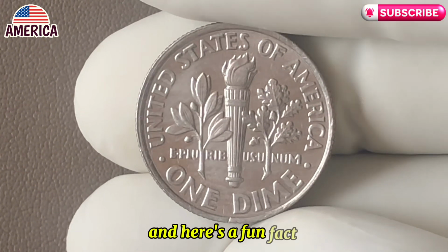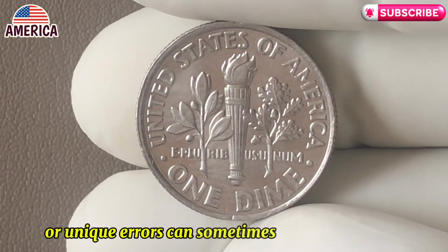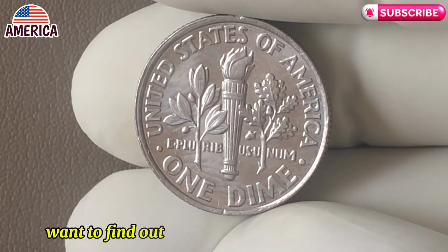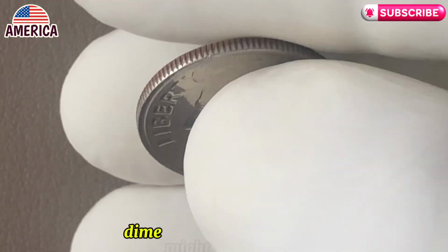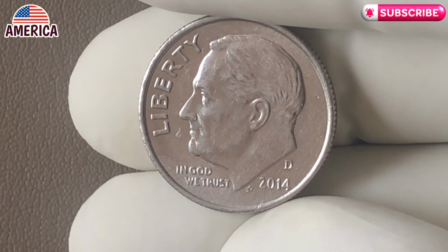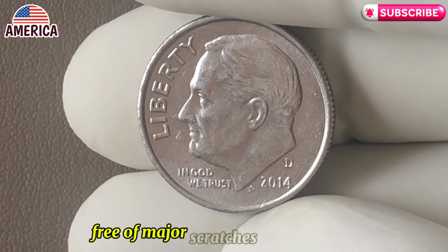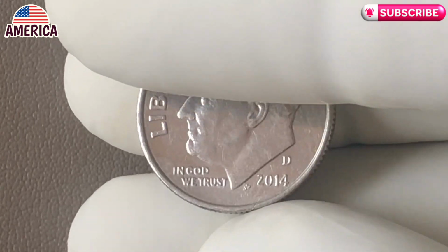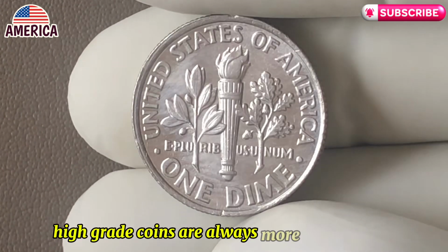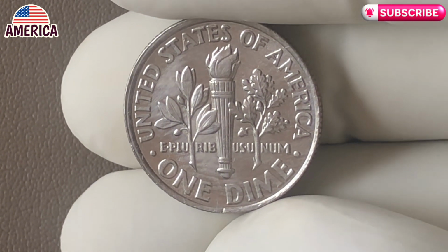And here's a fun fact: dimes with exceptionally high grades or unique errors can sometimes fetch a premium. Want to find out if your 2014 D dime might be worth more? Look for signs of a high-grade coin: sharp, crisp details and a clean surface free of major scratches or blemishes. High-grade coins are always more sought after by collectors.